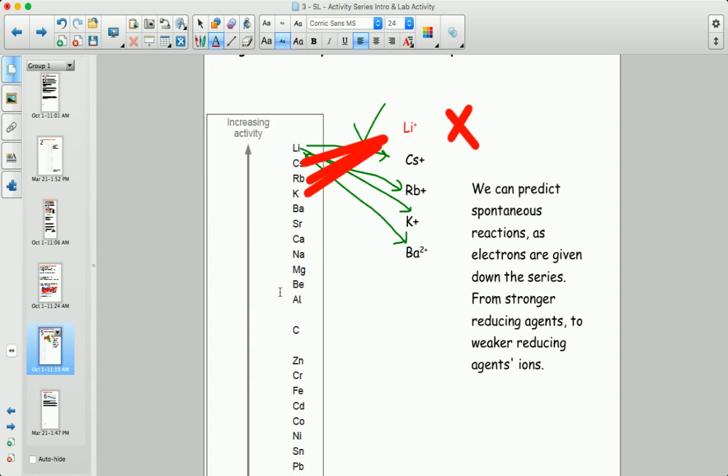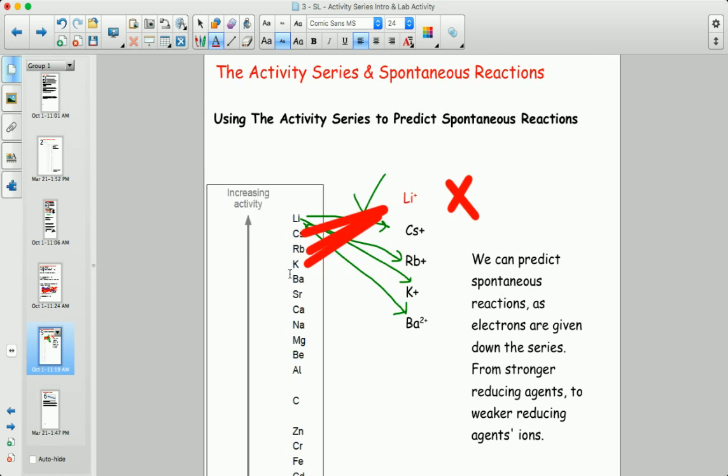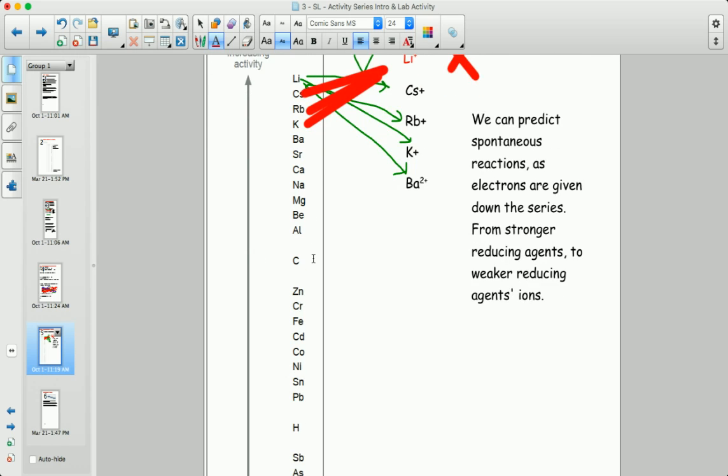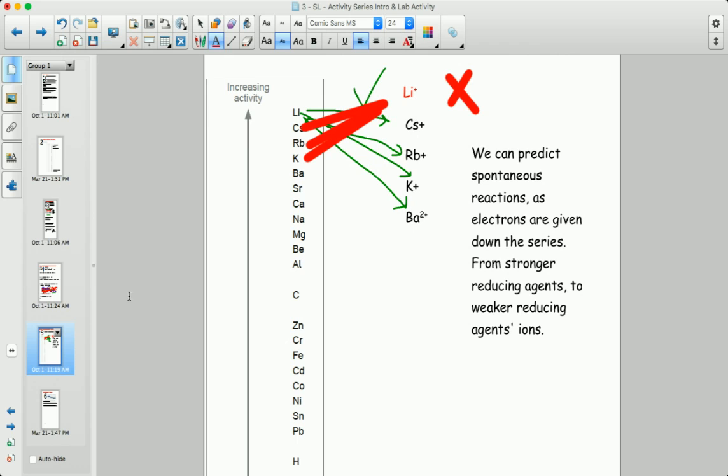You also can be given the series and be asked to predict which reactions will take place spontaneously. Like lithium will react spontaneously with these barium 2 plus ions, but barium will not react spontaneously with the lithium plus ions. So after we do a couple of these problems, you start to see how they piece together. They're fairly straightforward. But that's your introduction to the activity series, which will have further applications down the road.